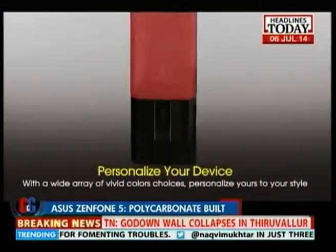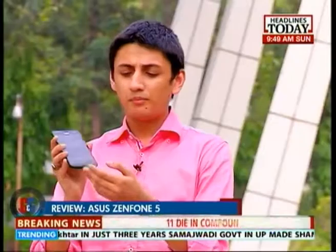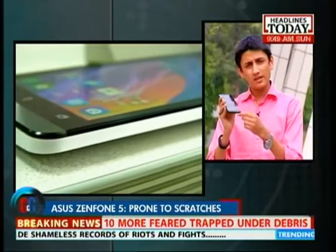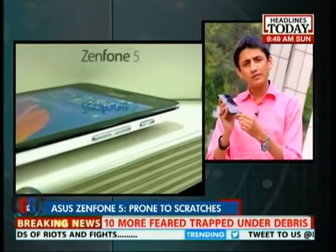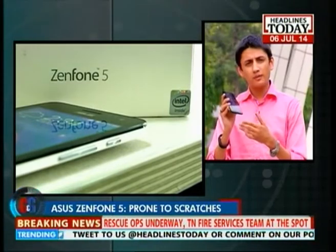So this is the Zenfone 5. It has this very ergonomic curvy design on the back, so it's pretty nice to hold. It's built out of polycarbonate and it's not a unibody design, so you can flip out the back cover of this phone. Previously, this pattern has been seen on Asus ZenBooks, which is their lineup of notebooks. But the problem with this design is that it gets scratched very easily, so it won't be very durable. It will start looking pretty bad very soon.